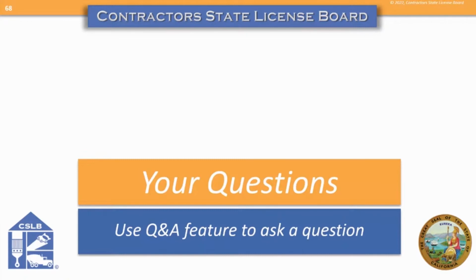You can also turn it in at our front counter here in Sacramento or any other front counters that do cashiering as well.